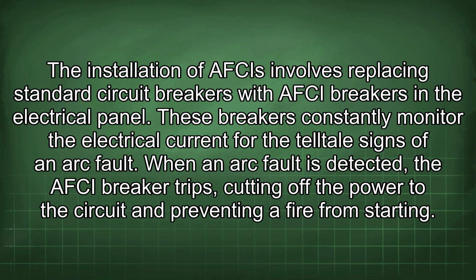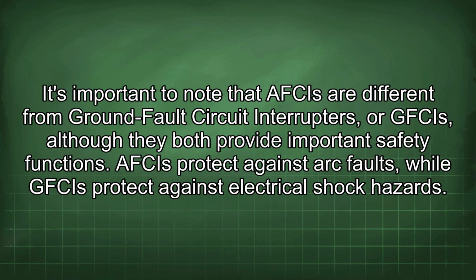These breakers constantly monitor the electrical current for the telltale signs of an arc fault. When an arc fault is detected, the AFCI breaker trips, cutting off the power to the circuit and preventing a fire from starting. It's important to know that AFCIs are different from ground fault circuit interrupters, or GFCIs, although they both provide important safety functions. AFCIs protect against arc faults, while GFCIs protect against electrical shock hazards.